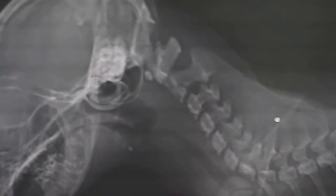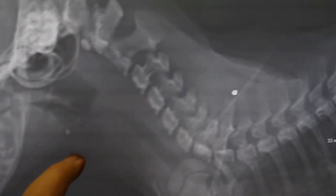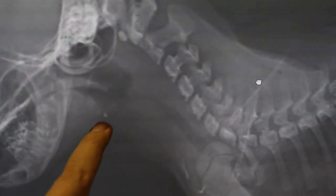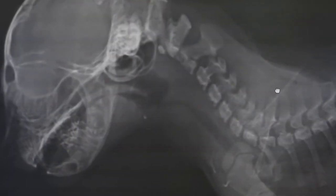You want another view, Doc? The ventral dorsal. How about this one? Dr. Tan said normal. Okay, see, ventral dorsal. You want one more? Ventral dorsal, yeah. Okay.